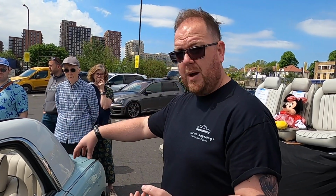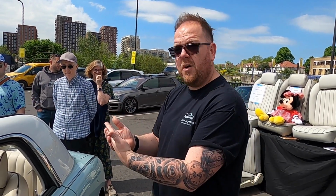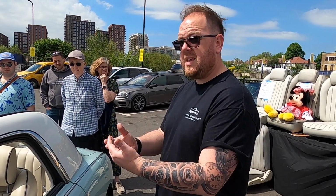The same with the seat belt mounting. These are located on the back edge of the actual sill. Again, we see those very often are rotted through. So touch wood, none of you guys did, but if you did have an accident, the seat belts would pull through the floor. So obviously they're the safety aspects.